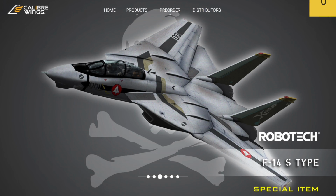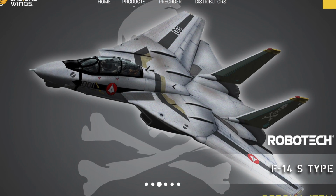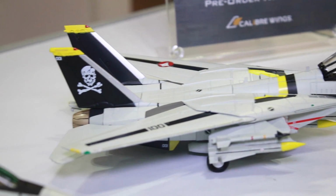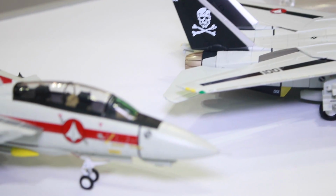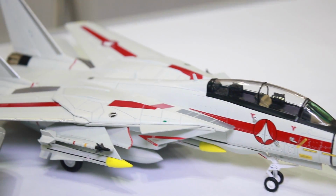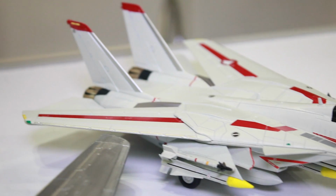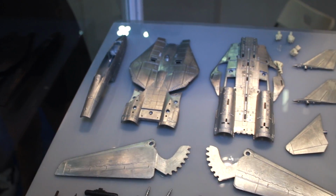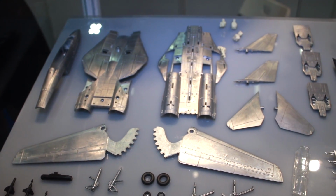I'm from Caliber Wings. Caliber Wings is a company founded on a passion for modeling and scale models. The first product we have done for our company is the F-14 in 1/72 scale. This F-14 is completely redesigned by ourselves, unlike those in the market right now. It consists of over 100 parts, mainly of die-cast metal. And what we're trying to give to the consumer is the ultimate die-cast experience.